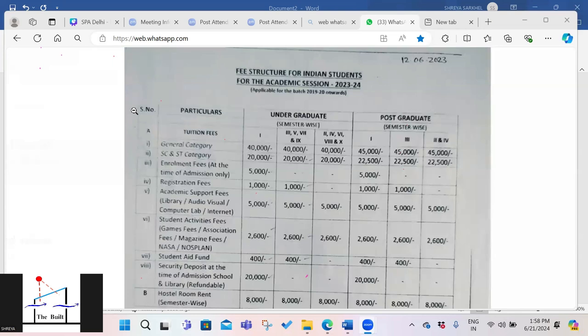The enrollment fee is 5,000, which is a one-time payment only. The registration fee is 1,000, which is taken at the starting of each year. You can see in the first semester, third semester, fifth semester, all the odd semesters, which are the start of the year. In the second semester, we don't have any registration fee. For academic support, we have 5,000 in each and every semester. For student activities, which cover games, association fees, magazine, NASA, NOS Plan, it is 2,600 for each and every semester. Student aid fund is 400 only, at the starting of the year.